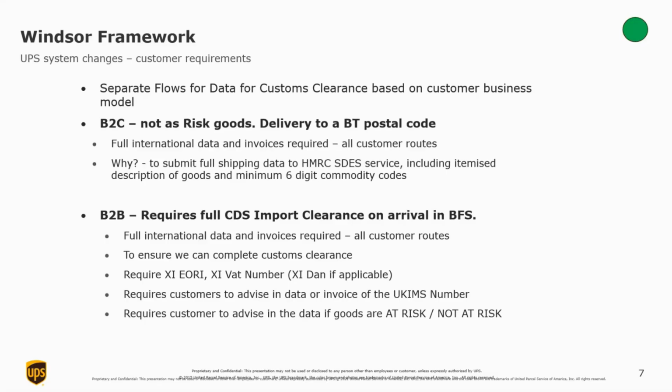For B2B shipments, subtly different. Full international data and invoices as before. That's required for us to complete individual customs declarations in the CDS system on arrival in Northern Ireland. And we require information for the customs declaration. So already mentioned about the UKIMS number, your XI EORI number if you're based in Northern Ireland, and VAT number or deferment if applicable. If you're the GB shipper, that'll be a GB EORI, a GB VAT number, maybe a GB deferment if you have one. But if you have a UKIMS number and it will be applied to all your shipments, then a deferment number isn't required because we're not going to pay any customs charges.